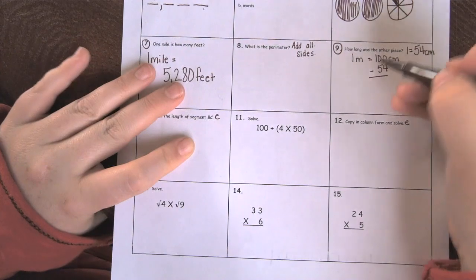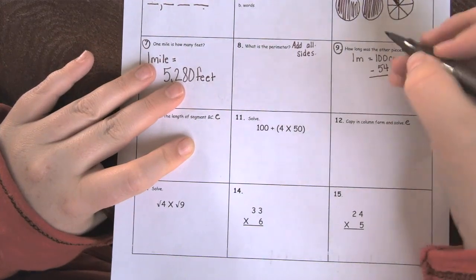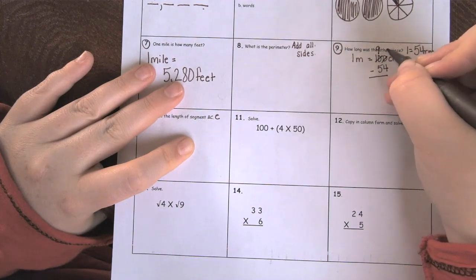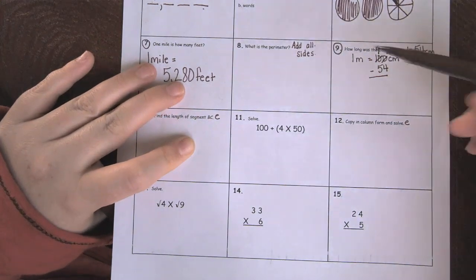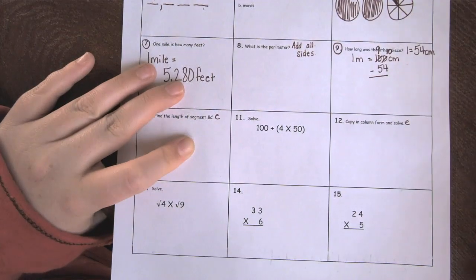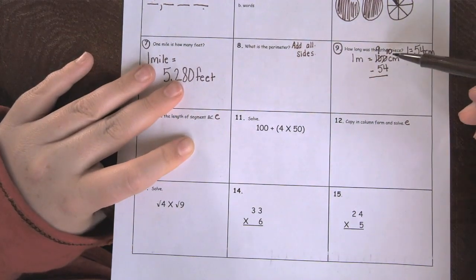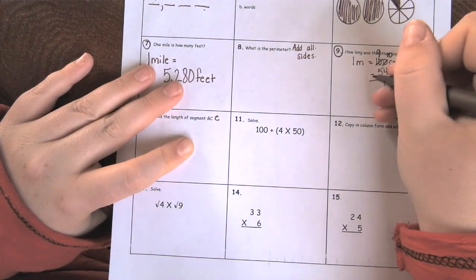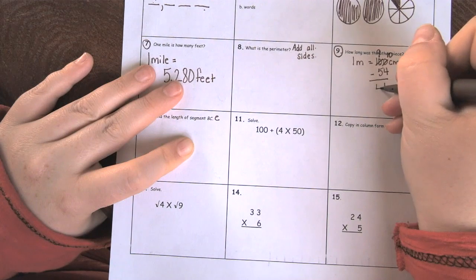You have to borrow, so you can either mark out the 10 and make it a 9, which is what I'm going to do. 10 becomes a 9, this 0 becomes a 10. Or you could start at the 1, make it a 0, then a 10, and a 9. But I like this way a lot better. 10 minus 4 is 6, and 9 minus 5 is 4.